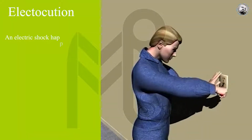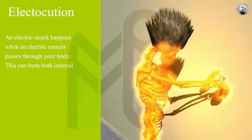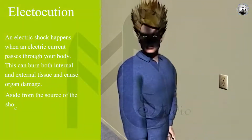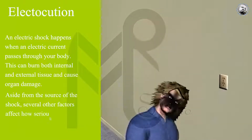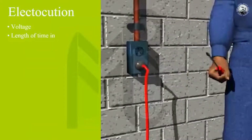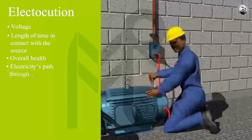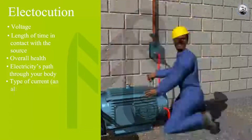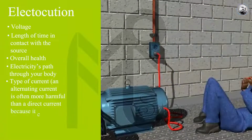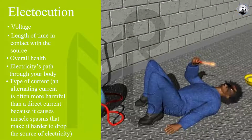Electrocution. An electric shock happens when an electric current passes through the body. This can burn both internal and external tissues and can cause organ damage. Aside from the source of the shock, several other factors affect how serious an electric shock is, including voltage, length of time in contact with the source, overall health, electricity's path through the body, and type of current. An alternating current is often more harmful than a direct current because it causes muscle spasms that make it harder to drop the source of electricity.